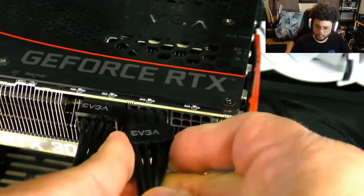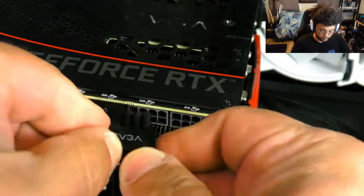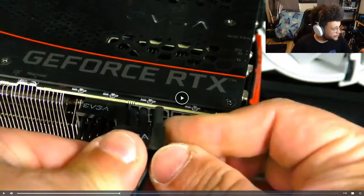Now remember, for this you're going to need at least a 750 watt power supply. I'd probably recommend a little bit higher. So a 750 watt power supply would probably work, but I personally would recommend something higher, like between 850 and 1250, just to make sure, because depending on what processor you're using, it's going to draw a lot of power, especially if you're using it for gaming. Like, I have a 2080 Ti and I have a Threadripper 2950X, and I use a 1250 watt power supply, because anytime I get a new power supply, I always future proof.